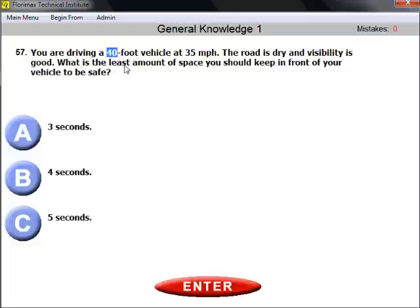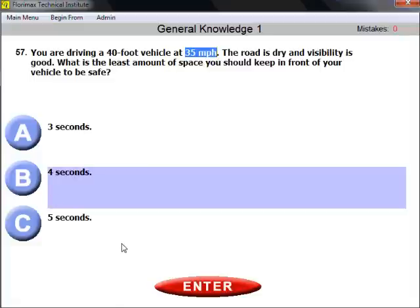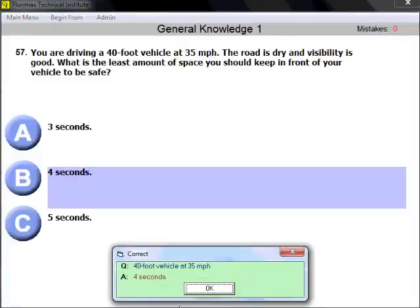And also, you need to pay attention to speed. This rule is applied when the speed is below 40. So, 40-foot vehicle, 35 miles per hour, 4, because the speed is below 40. There will be another question when the 40-foot vehicle is driven at 55 miles per hour. In that case, the right choice would be 5 seconds. But here, 40-foot vehicle, 35 miles per hour, below 40, the right answer is 4 seconds. Okay? Very good. 4 seconds.